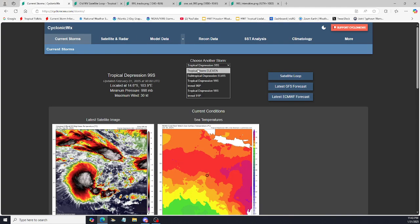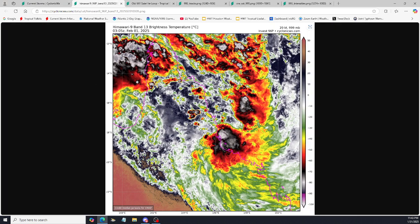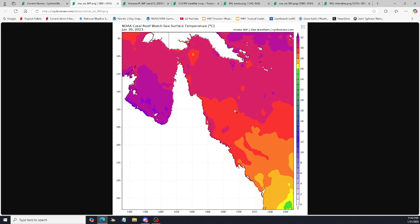Taking a look at Tropical Invest 96P now. As you can see, here is the latest. Not very organized at all, but my goodness, this is almost bathtub temperatures. I mean, here looking 31, 32 degrees Celsius. Right here where it's over northeastern Australia, 30 and a half, possibly 31 degrees Celsius in some of these areas.